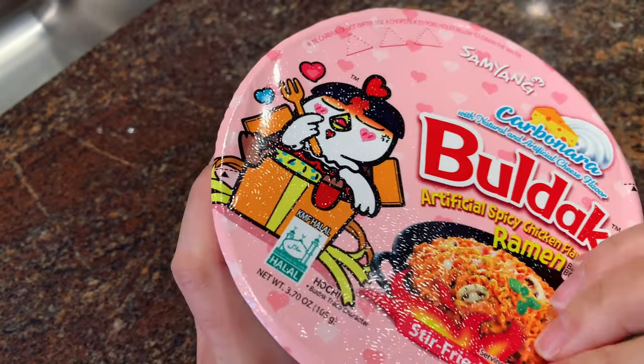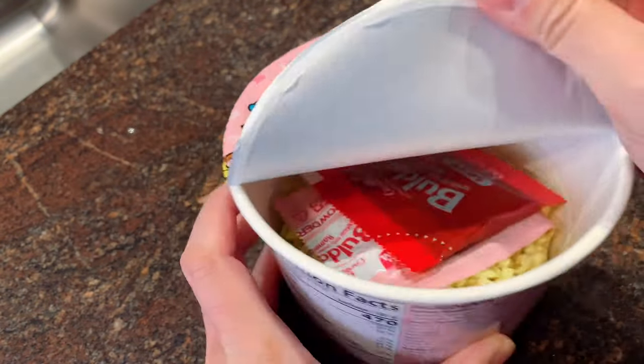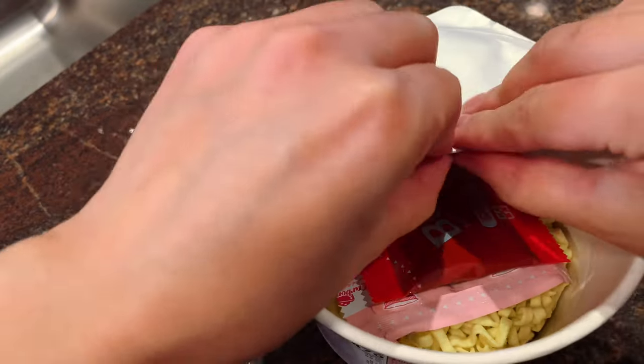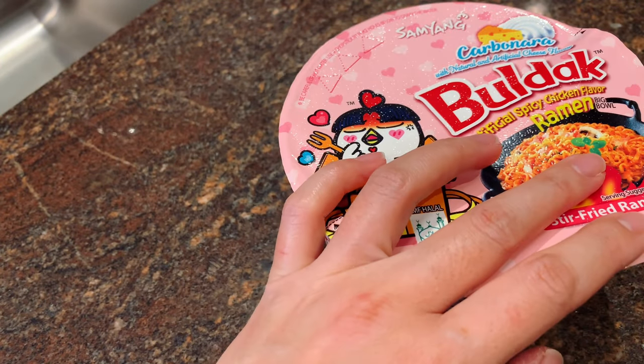Where's the line? You should make the chicken noodles. Hmm? Oh, I will. At some point. I've got lots of things that I can do.